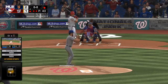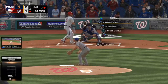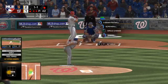Now batting. So it's a runner at first with 2 gone. And up next, it's the left-handed power threat, Matt Adams. Ball 1 to start the at-bat.